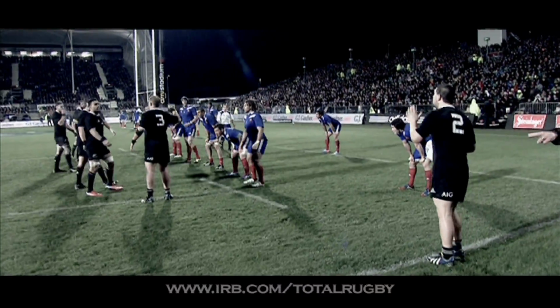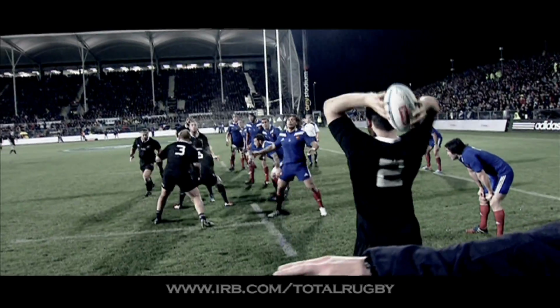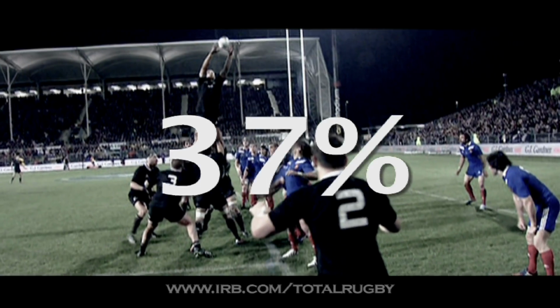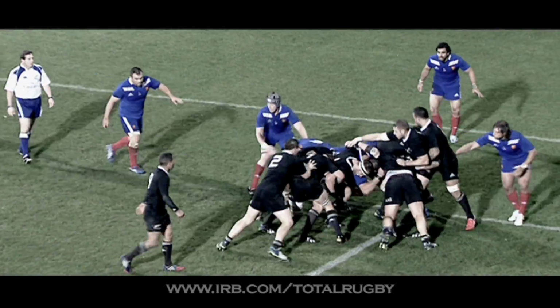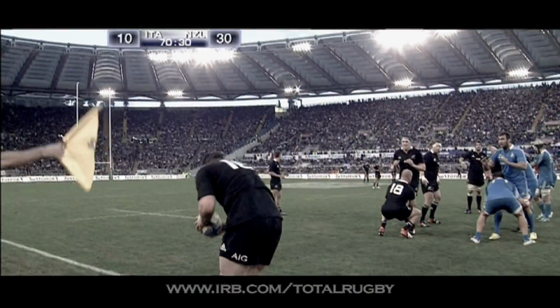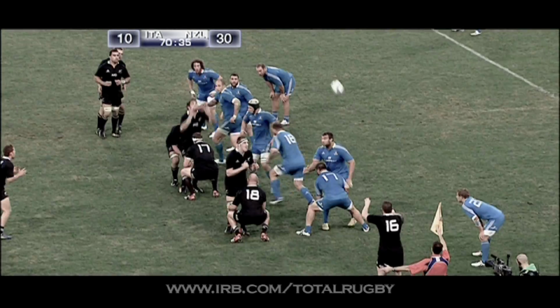Let's first look at attacking lineouts in the opposition 22. 37% of these the All Blacks throw to the front. From these, they'll set up a drive 40% of the time. Interestingly, exactly the same percentage they throw to the middle.